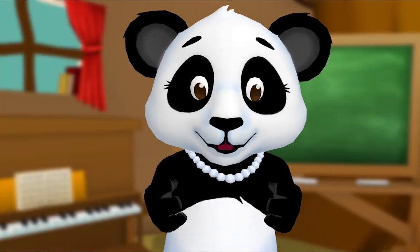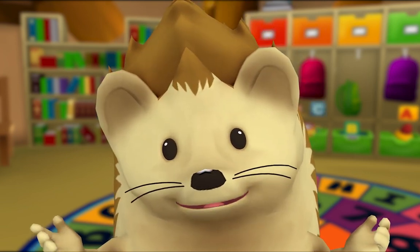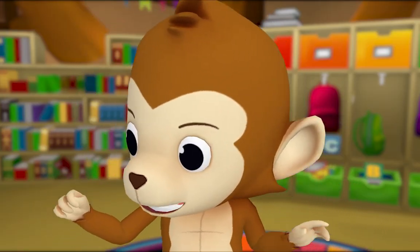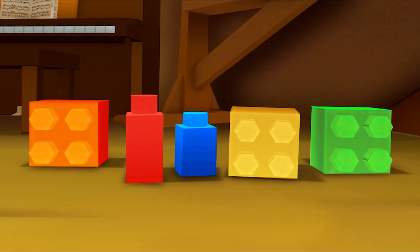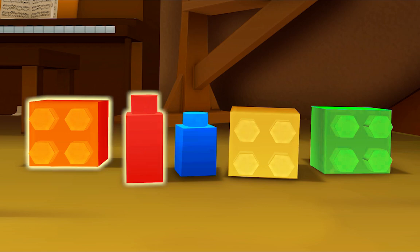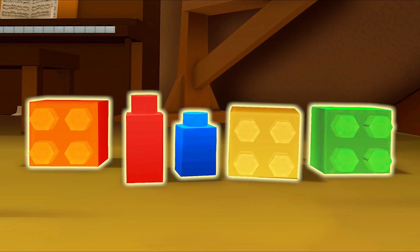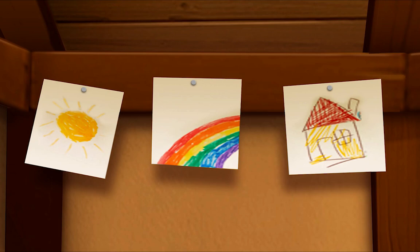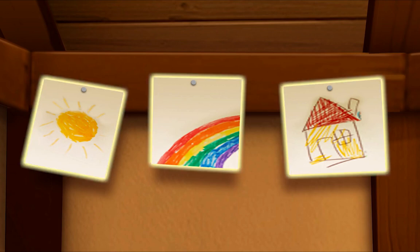Let's look for things to count. Oh, I'm not very good at counting by myself. You're not very good yet. I'll help you. Let's count blocks. 1, 2, 3, 4, 5. 5 blocks. Now let's count pictures together. 1, 2, 3. How many in all? 3. Yeah, you got it.